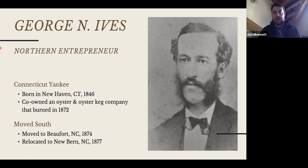Prior to coming here, he had been a co-owner in a keg company. They made oyster and gunpowder kegs. And the factory had mysteriously burned down in 1872. We don't quite understand what was going on, but he and his entire family wound up moving to Beaufort to set up a fresh seafood and oyster wholesale distribution business.